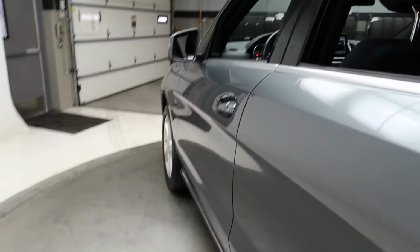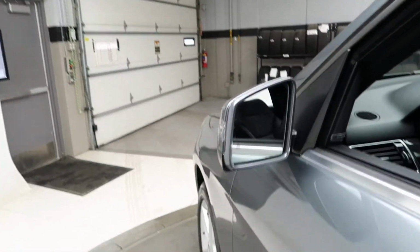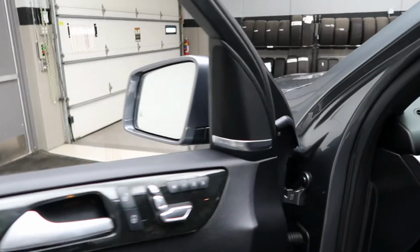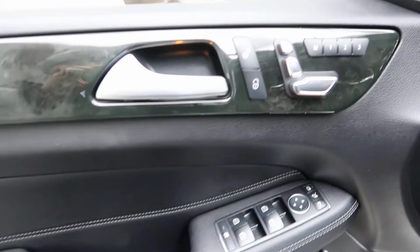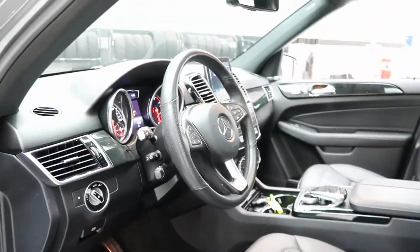Coming alongside, this comes with the Premium 1 package, which is going to give you a blind spot assist, lane keep assist, Harman Kardon sound system, anthracite poplar wood trim, heated steering wheel.